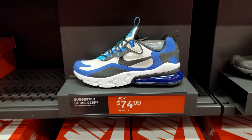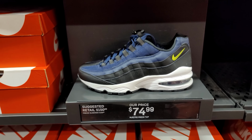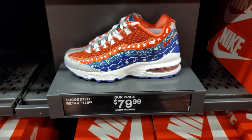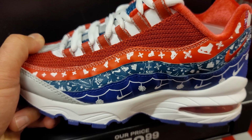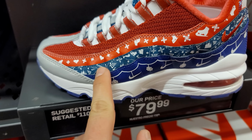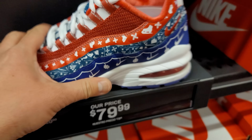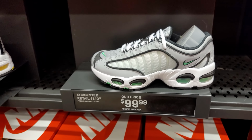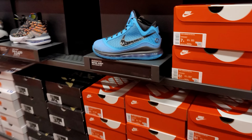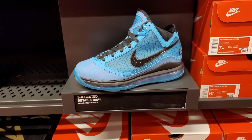Got some React 270s, more of those. Last colorway of the React 270s. Got some Air Max 95s, okay. Got a holiday colorway of the Air Max 95s, that's kind of interesting. Got skates, I got Christmas trees right there from Nike signs, that's kind of dope. Dang, okay, go for 80 bucks. Air Max 90s, tailwinds, more tailwinds. Damn, the kids section got more heat than most of the other sections, what the heck?